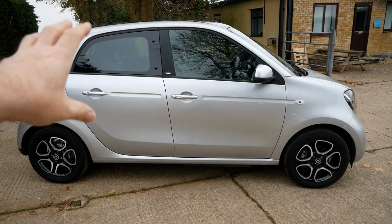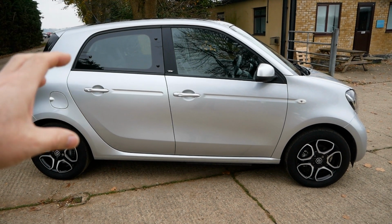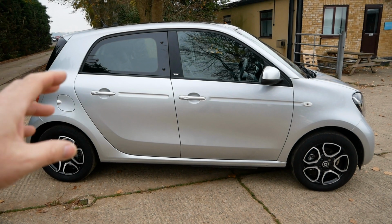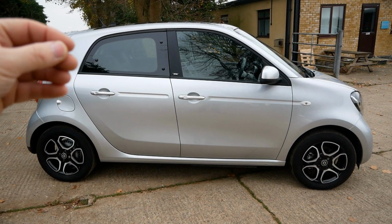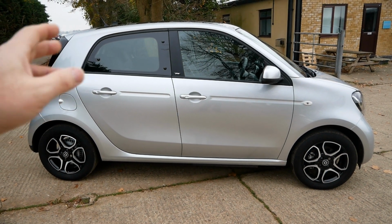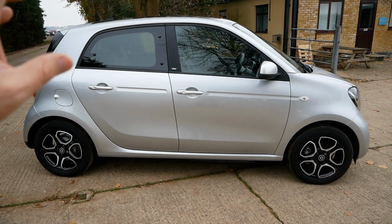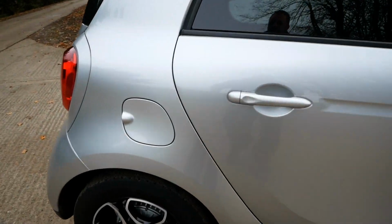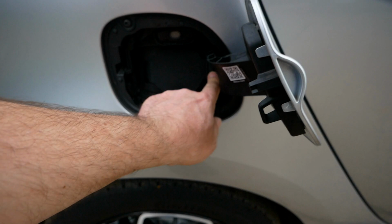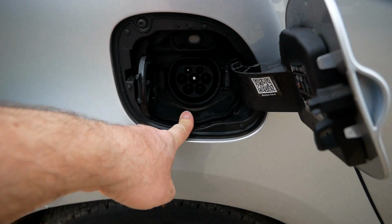So these cars still very much have their place, particularly if you can charge at home and charge overnight when you're not using the car. Then it's more than enough range for most people to do that local commute, take the kids to school, do the shopping, that sort of thing. So it's a city runaround car or a second car. The charging is at the back here behind this flap, and just like a Renault Zoe it is AC charging only.